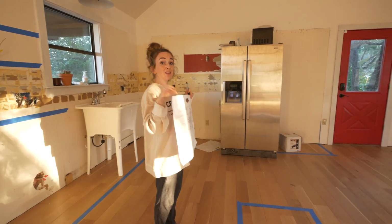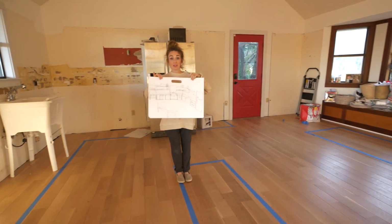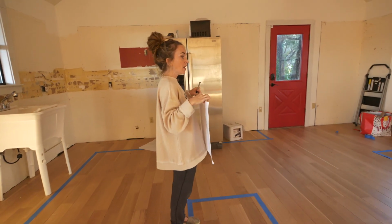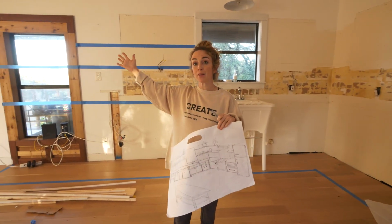And the floors are running this way, remember? My dining table is running that way. For some reason, the island facing this way just started feeling off. I'm wanting it to turn this way. I'm wanting it to run parallel with the floors, parallel with the dining table, parallel with the cabinet behind me.